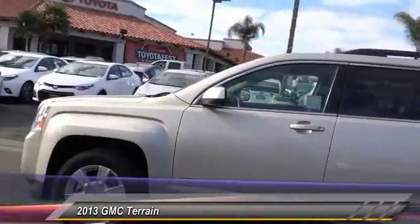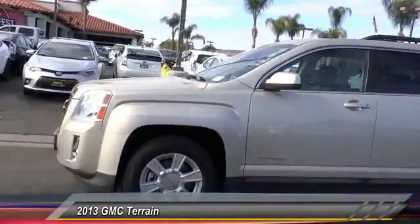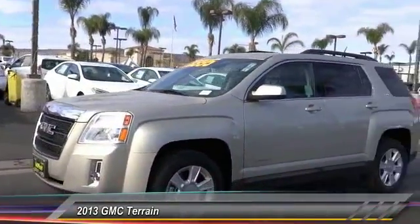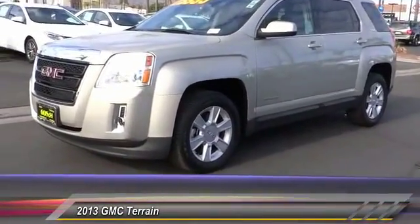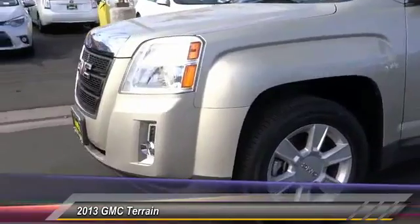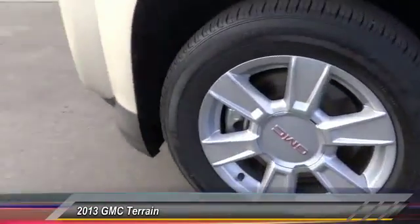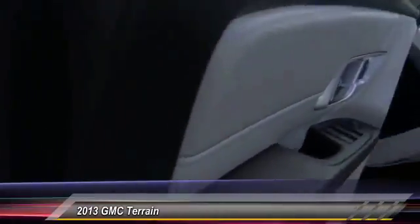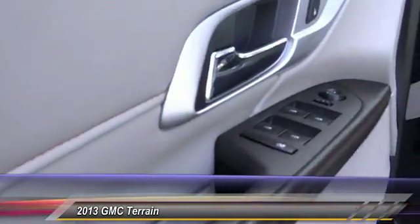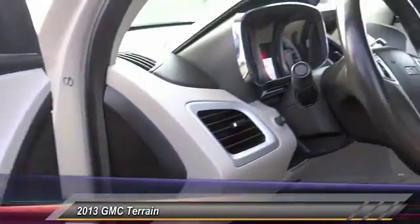This vehicle has less than 40,000 miles. Here are some of this vehicle's great options: keyless entry, steering wheel audio controls, traction control, leather wrapped steering wheel, air conditioning, front automatic stability control, auto dimming rear view mirror, PPO, cruise control, climate control, AM/FM stereo radio.